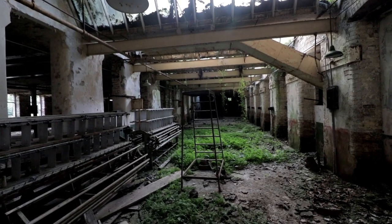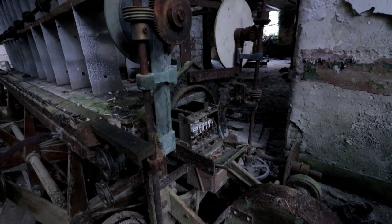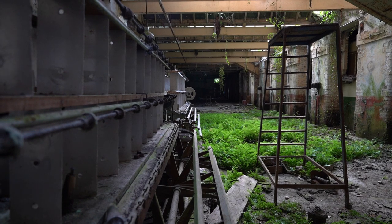This very dated machine turned out to be all that was left in this part of the mill. Afterwards, we had to rush off to reach a campsite for the evening, so we briskly concluded the exploration here.